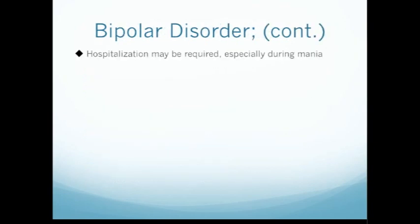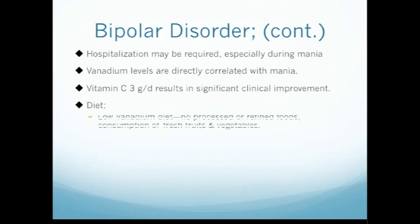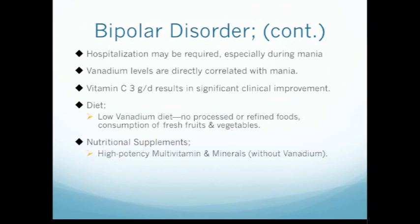Hospitalization may be required, especially during periods of mania. Vanadium levels are directly correlated with mania. Vitamin C, 3 grams per day, results in significant clinical improvement. Dietary interventions: a low vanadium diet, no processed or refined foods, consumption of fresh fruits and vegetables. Nutritional supplements include a high-potency multivitamin with minerals without vanadium, taken once daily.